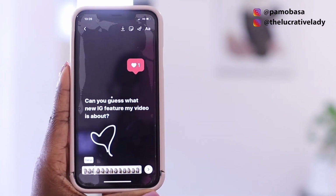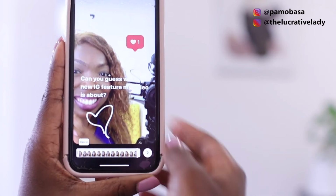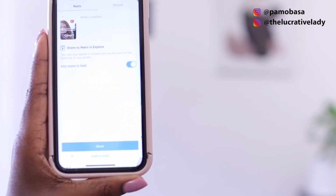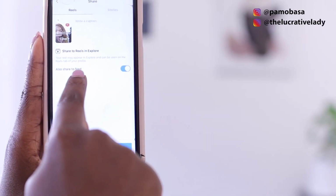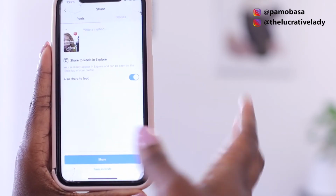Now, when it comes to publishing your video, how do you publish? You simply click on this arrow over here to the right. So I click this to the right, and it's going to give you several different options. Now, I like to have this on because it says also share to feed, because then it goes to your Reels feed. And there you have it.